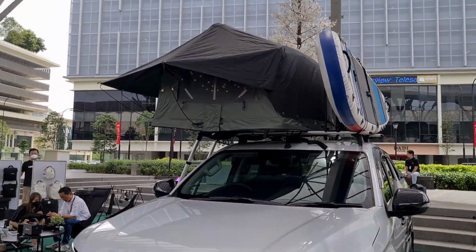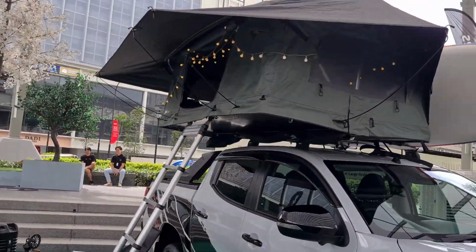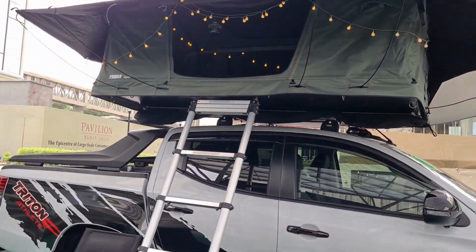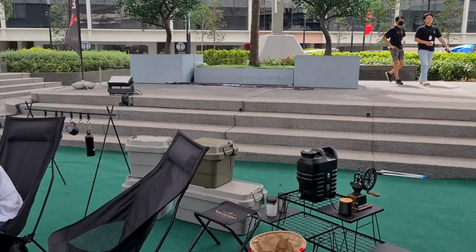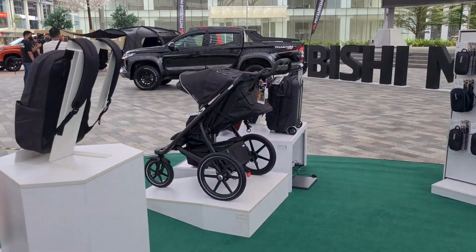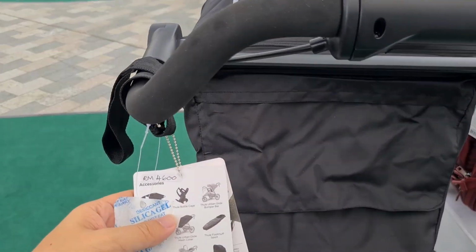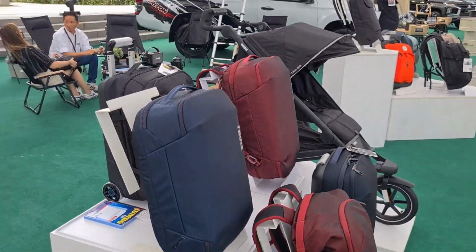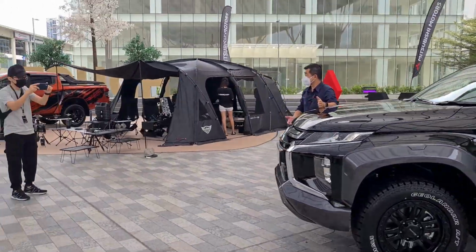Now this one is also another showcase of camping accessories. Now this is cool. Look at this. This is from Thule, so you can set up a bed over the top of the car, and you've got this ladder here to climb up. This is so awesome. Okay, so you have all the Thule bags and camping accessories here. He even got a stroller, guys. Oh, look at this. How much is this for a stroller? 4,600. Woo! Alright, so another display unit here of the Triton Phantom Plus.